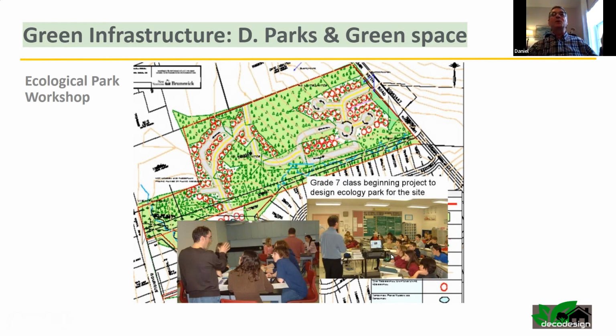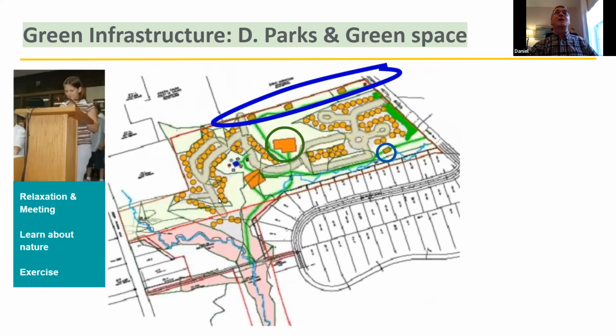And we were able to show them, okay, why not, for you to design an ecological park for the green space, because we're going to have quite a green space over there. And he said, yeah, okay, we're going to do it. And they were really on board.